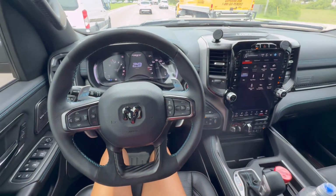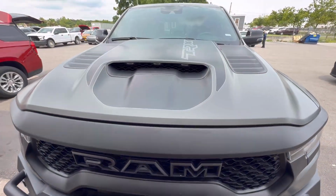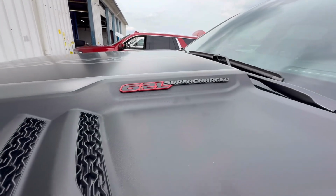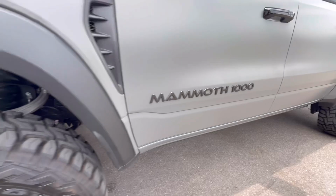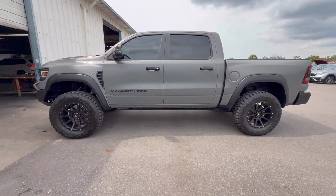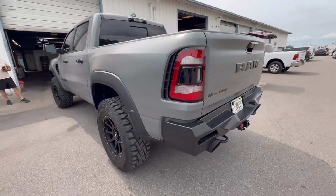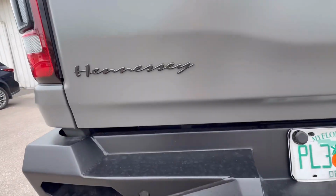Beautiful. Love it. Okay, let's get down to business on these specs. The 2024 Hennessy Mammoth 1000 Ram TRX is a heavily modified version of the Ram 1500 TRX, upgraded by Hennessy Performance to deliver 1,000 horsepower and 969 pounds-foot of torque. This upgrade involves a larger supercharger, high-flow injectors, and other performance enhancers.